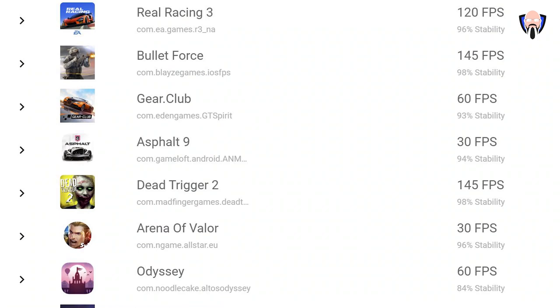So Real Racing 3 ran at about 120 hertz, and it's supposed to actually run at 144 hertz. And it did at the beginning when I first got the device, but for some reason, with the latest update, it maxes out at 120. I did confirm with somebody at Compatibility who has the Chinese model of this device that it does actually run at 144 hertz there. So definitely not an issue and should be fixed in the near future.